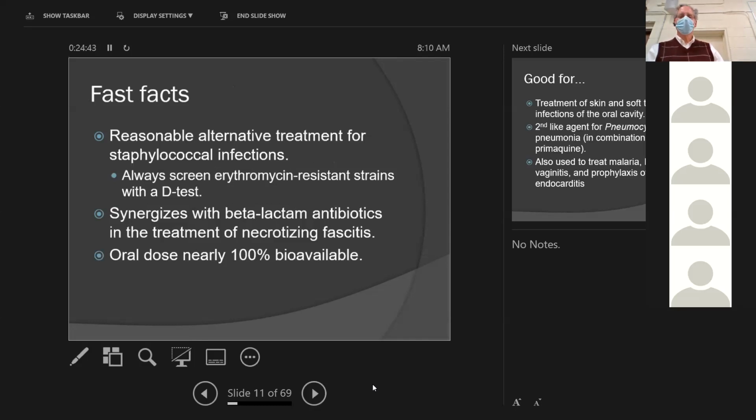There is a screen you can do to see if an organism will be resistant to this drug. It's called a D-test. That's a test you can order on the chart. So you send a sample of an abscess, something like that, throat swab, punch biopsy, whatever. You can order a D-test, and that D-test will tell you if this drug will work.